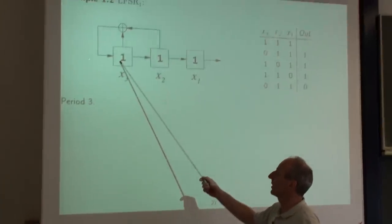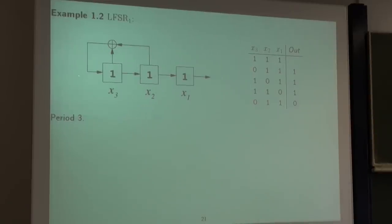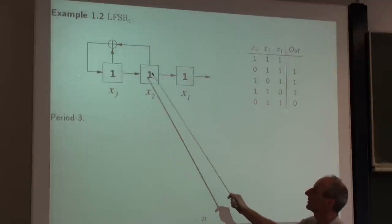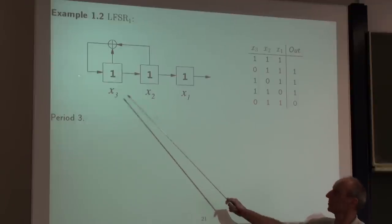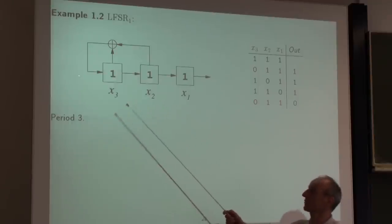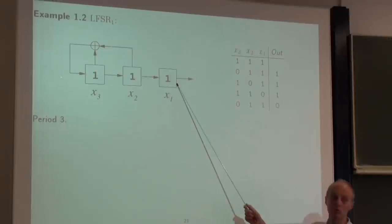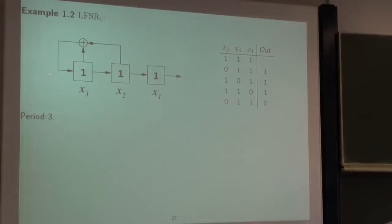So what we have is a number of registers. This is really like digital circuits. So we have storage elements containing bits. For example, these registers contain a 1-bit at this moment, and we call them X1, X2, and X3. And because it's a shift register, at every clock cycle, the bits will be shifted to the right, and the rightmost bit will be output. So this will be given to the user as a pseudo-random bit.